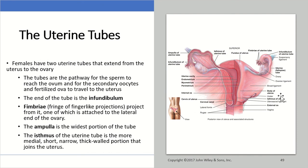Our fimbriae. The ampulla is going to be the widest portion, which you can see here, of the uterine tubes, and then the isthmus of the uterine tube is going to be the more medial, sort of short, narrow, thick-walled portion of the uterine tubes that's going to join up with the actual uterus itself.